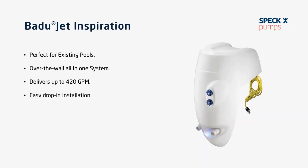Now, should your customer be so unfortunate as to already have their pool installed, we do have an answer for that too. That's our BADU Inspiration, okay? This is an over-the-wall system, something that can be installed on existing pools. It's a pretty straightforward, easy drop-in installation. 4 bolts go into the deck, and it's going to produce actually a little bit more flow than our baseline systems. So producing 420 instead of 400, simply because that pump is so close to the water that there's no head loss. Problem is the same problem that Endless Pools has.